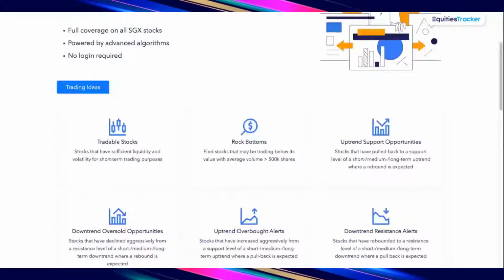And this is what the website is for. It is available for everyone right now. You just have to go to sg.equitiestracker.com. There's no registration or whatsoever. It's free for all. All you need to do is go to the website and you are able to start using it.